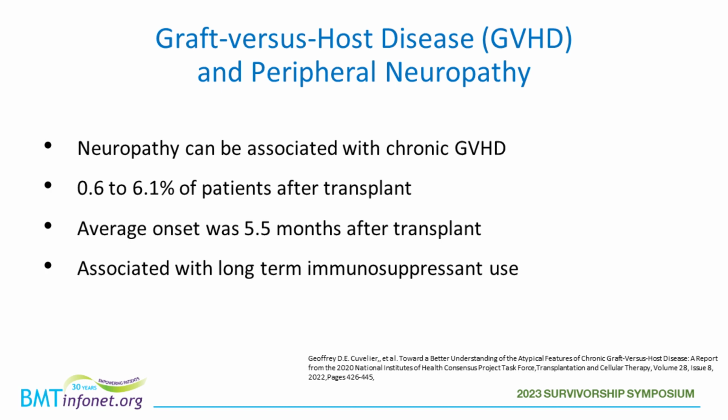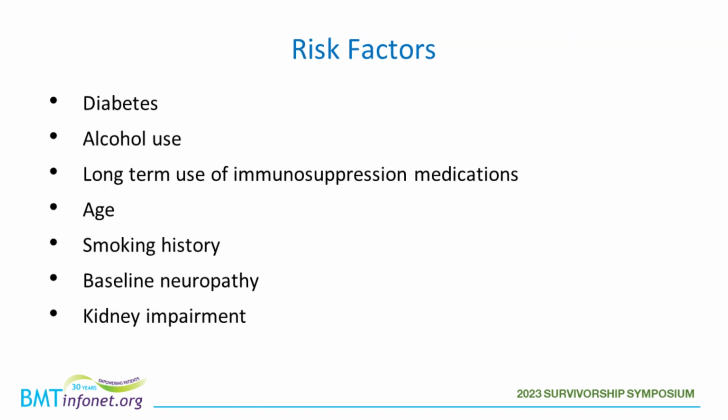First, you have to eliminate that it's not an infectious cause, which your healthcare provider would do with blood work. If it actually is GVH induced, it typically occurs about 5.5 months after transplant, and it is more common in patients that have long-term immunosuppressant use. These immunosuppressants would be steroids like prednisone, cyclosporin, tacrolimus, and the different drugs are associated with different kinds of neuropathy.